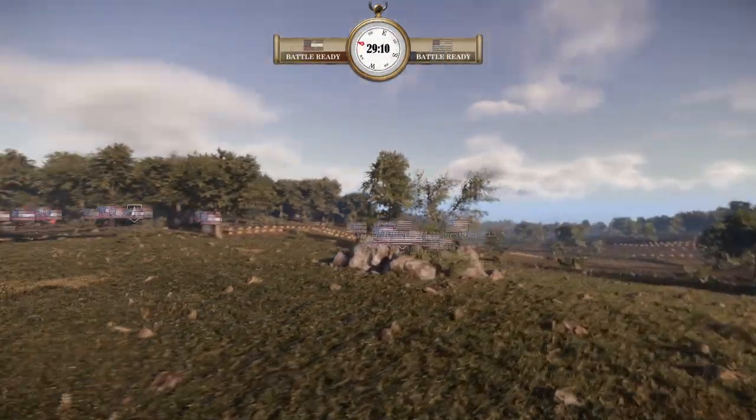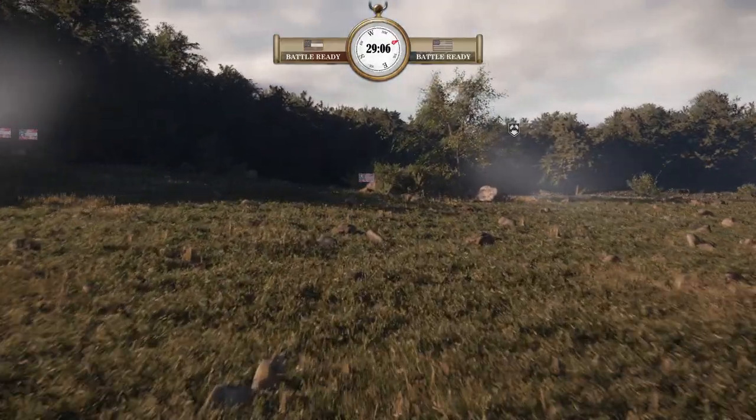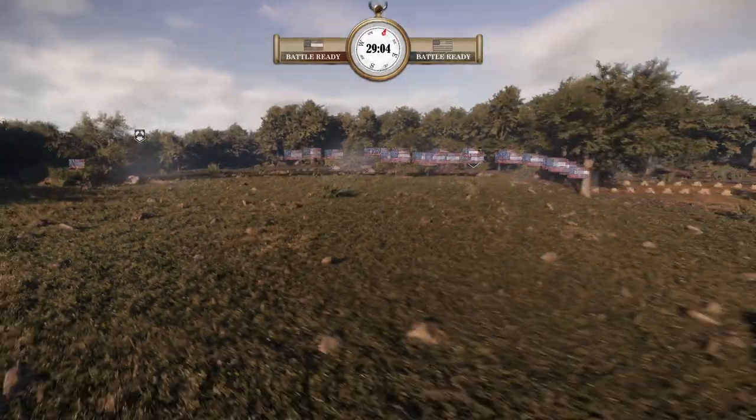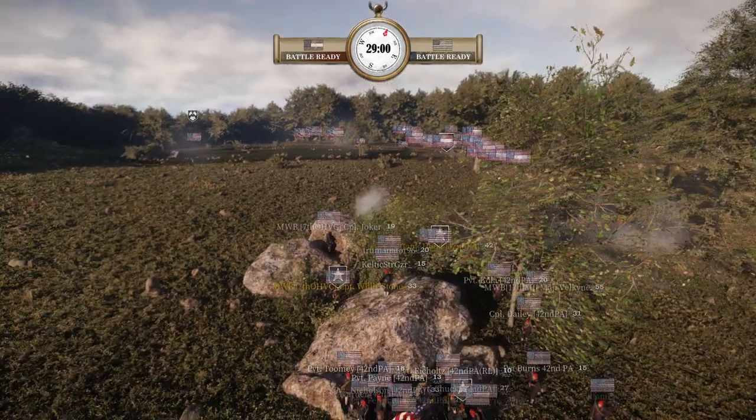About even. But again, at least you spread the field now. And if you had a unit on those rocks, maybe you could have held them for a little bit. A good job by MWB to rotate out to give some cover to the 42nd as they retrograded.